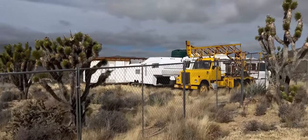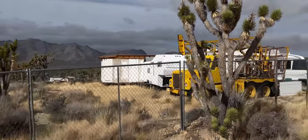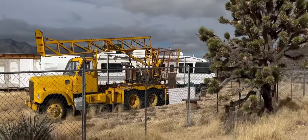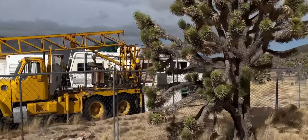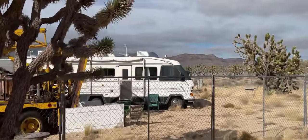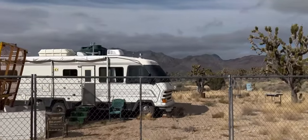Because you see this, the trailers are in pretty decent shape. You got that back cabin you can't get to. But this motorhome, although it is old, you see the screen around the front window, curtains are drawn, but nothing is broken or tattered. It looks taken care of. So, we're gonna leave this one be, just to be on the safe side.